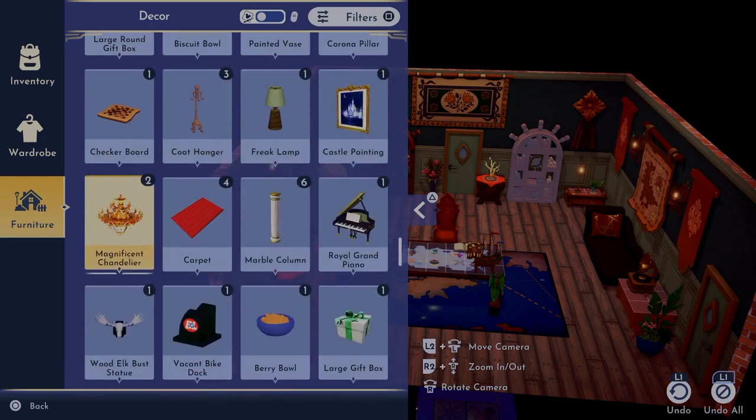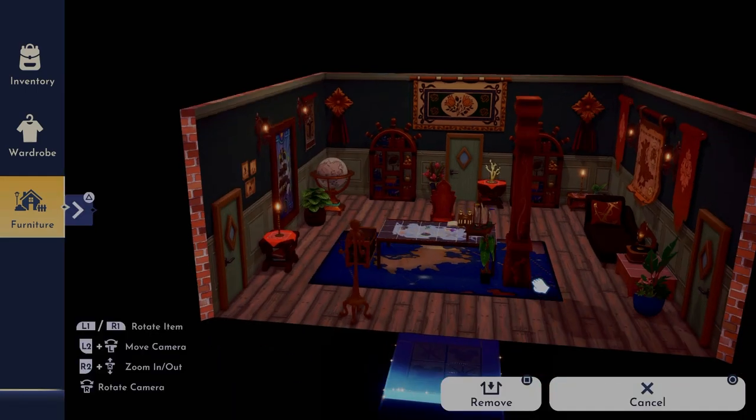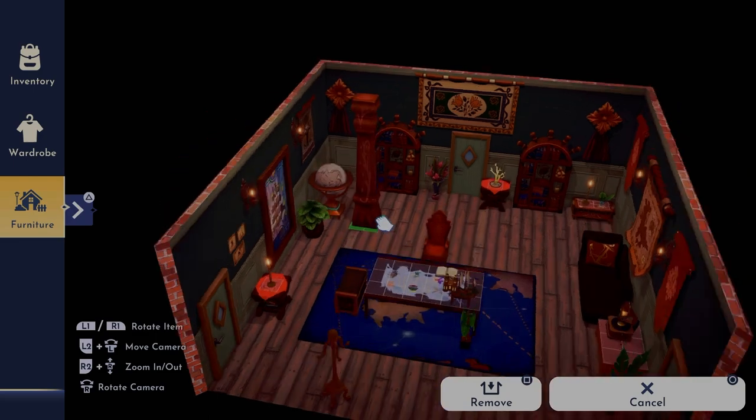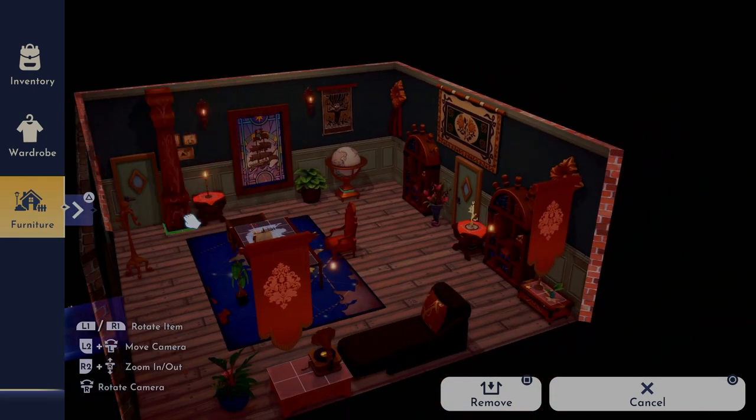Now, I had to use the Corona pillars. I felt that they looked like they belonged on a ship. I place them around the table in the center of the room as it is the focal point and we need to make a statement.